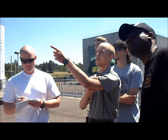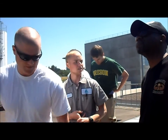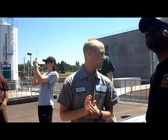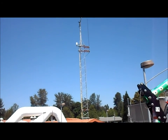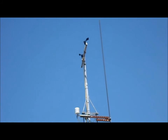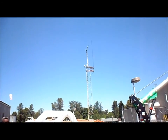Oh, this is our weather station right here. It tracks wind speed, rainfall, all of that, because we have to put it on our discharge monitoring report.